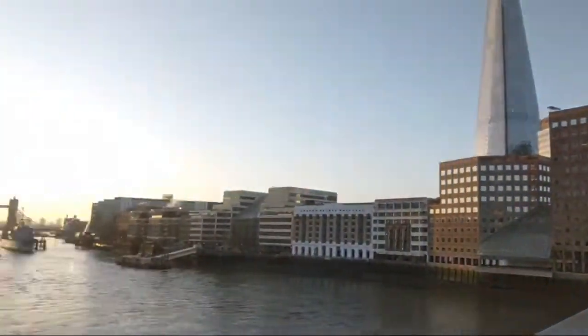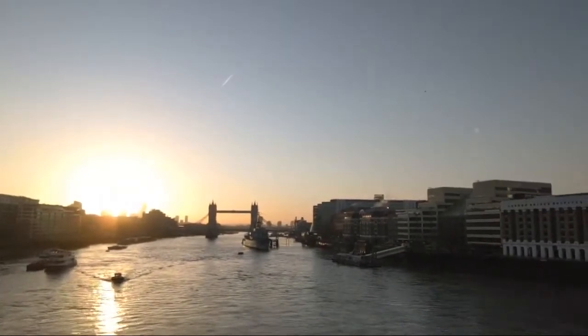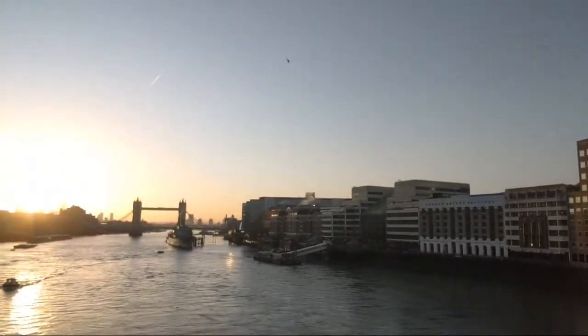Yeah, I would love to take you to Tower Bridge. It's a beautiful way to cross to the other side. Unfortunately, I only have an hour here. Let me show you that side, because it's way prettier to look at that area now with the sunrise. But to walk to that side, it'll take you around 20 minutes from here, and this area is very beautiful.